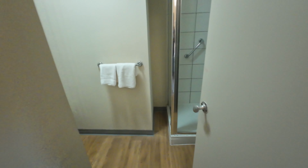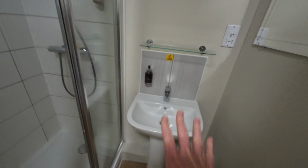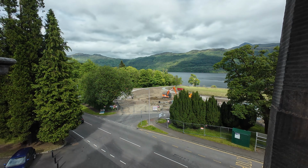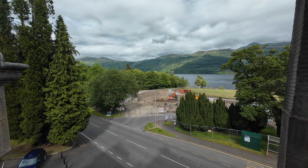Okay, in the bathroom. Okay, it's a bathroom. We have a toilet. We have a shower, sink area. Nice. What's the view like? Oh, okay. Well, apart from the works that are happening down there, that's not a bad view, is it? That's all right, that is.